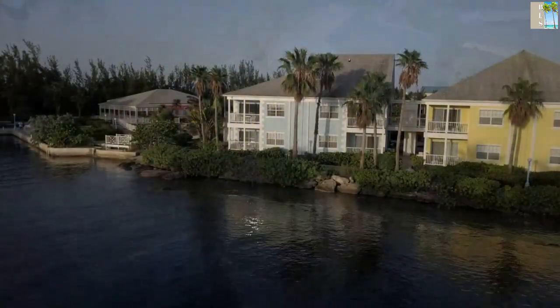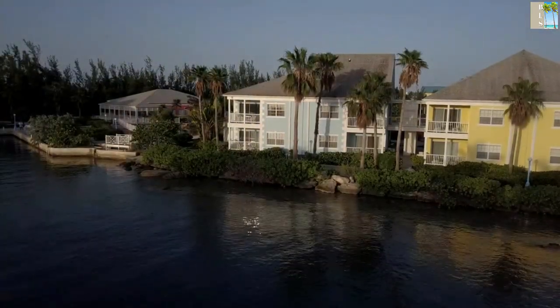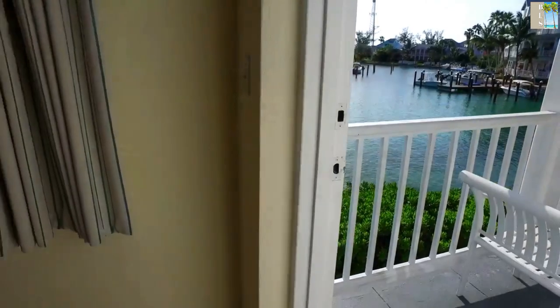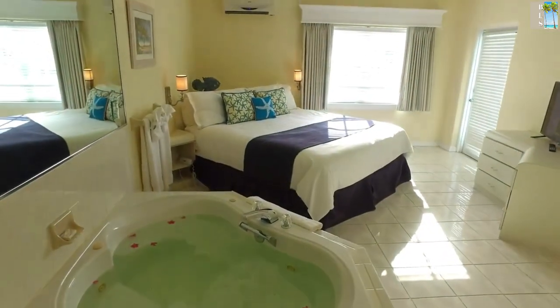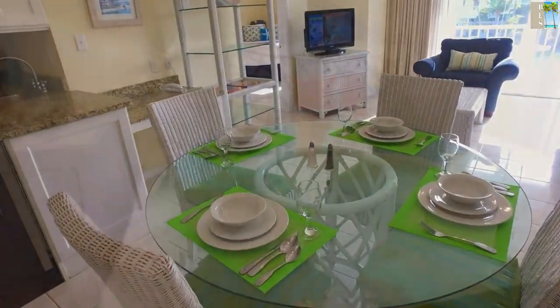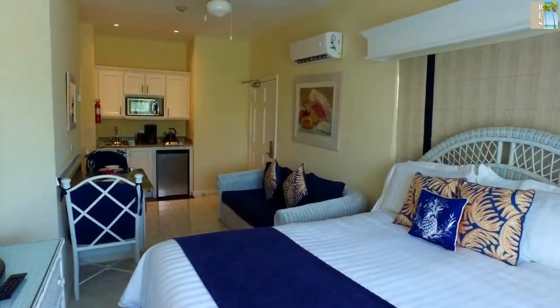Sandyport Beach Resort and Village is an RCI Gold Crown Resort, located just west of the casino and nightlife of Cable Beach. It offers suites, studios, and rooms with attractive Caribbean-style decor. There's a flat-screen cable TV and air conditioning.